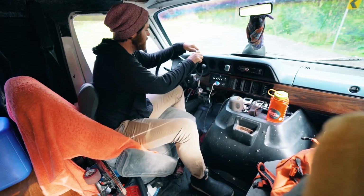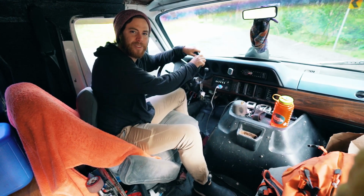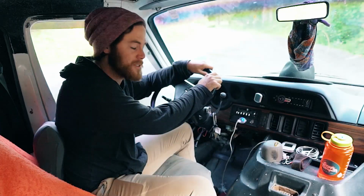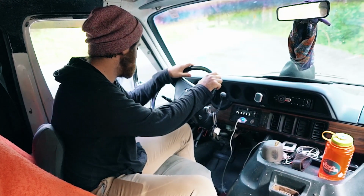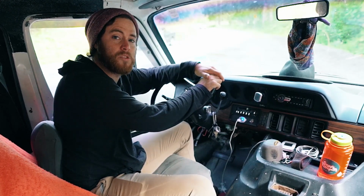This thing gets probably 10 miles to the gallon, and it squeaks and creaks going down the road, but it's gotten me everywhere I needed to go. It's given me some scares, but this thing just keeps on chugging along. I describe it as like an old tractor.